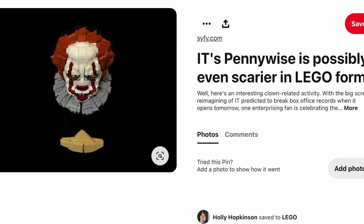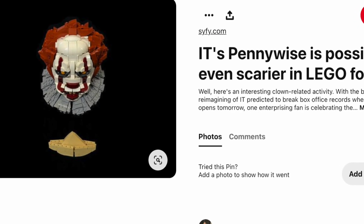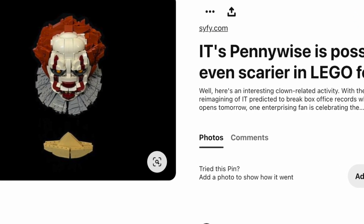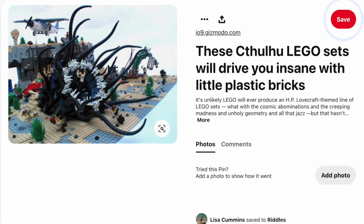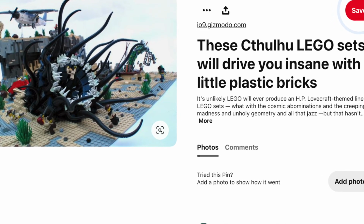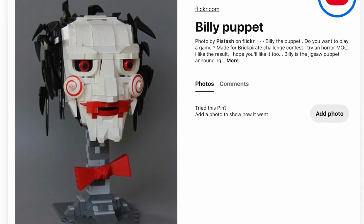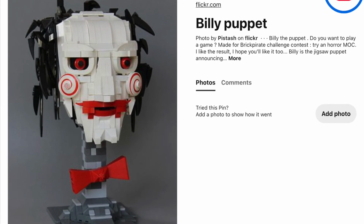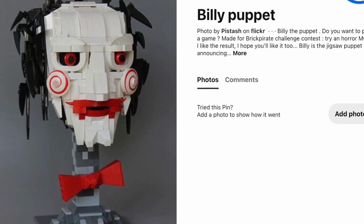How creepy is that bust of Pennywise from the It movie? Absolutely chilling. Looks fantastic. Cthulhu. I love this build as a storytelling piece. It is utterly wonderful. So good. Now, if you're not familiar with this, this is the Billy puppet from Saw, the Saw movies. So if you feel like playing a game, have a crack at doing this.